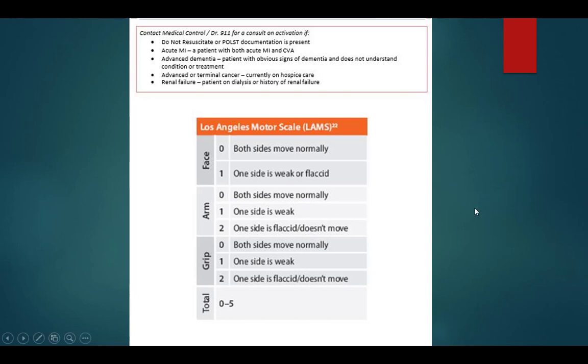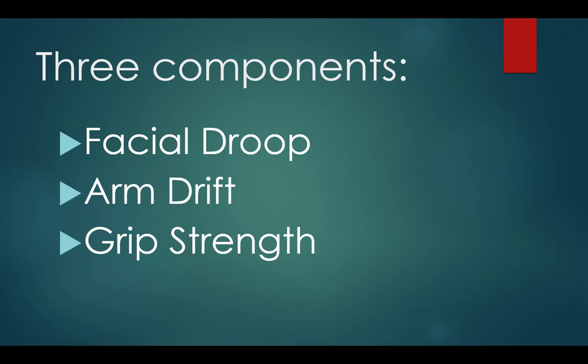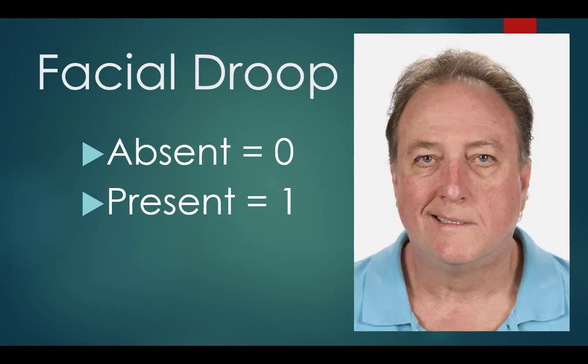So the LA motor score looks at face, arm, and grip. Again, 3 components: facial droop, arm drift, and grip strength. The first one is pretty simple. Facial droop, is it absent or is it present? If they have no facial droop, they get a 0. And if they do have facial droop, they get a 1.